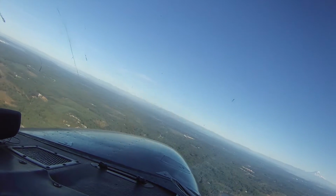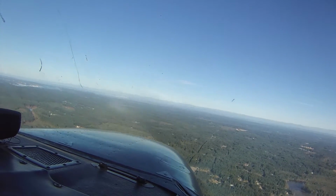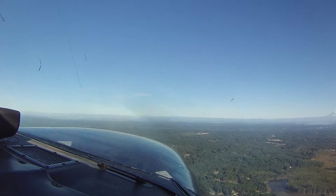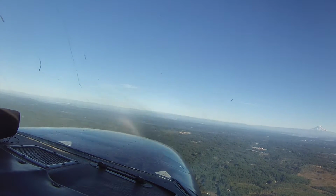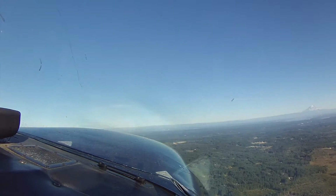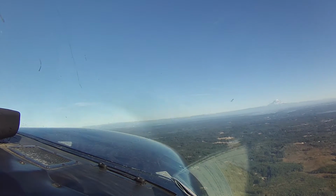So the main thing is to, first of all, establish 65 knots. That's your best glide speed, okay? That means you're going down at the slowest rate of speed. We'll go ahead and keep it at this altitude right here. And let's turn right to a heading of 240. To the right. Yep, there you go. And pitch down, so you want the pipper right on the horizon line there. There you go, go ahead, pitch down.